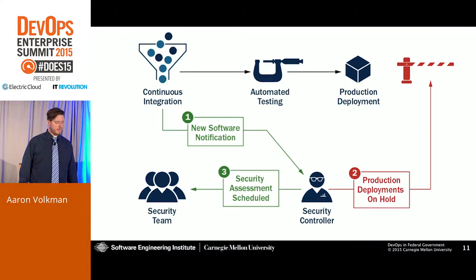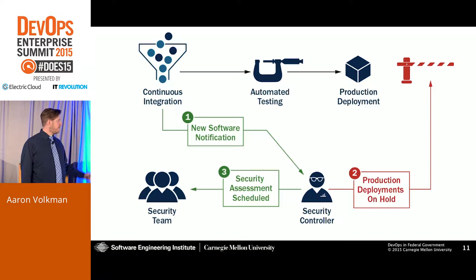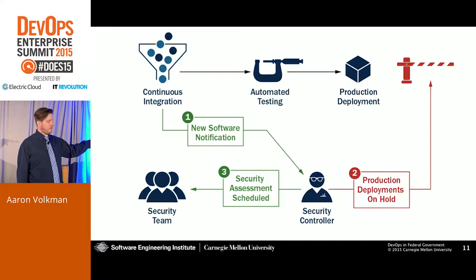So this is what our process kind of looked like. Across the top is the standard CI/CD pipeline, continuous integration. We do our automated testing, and then we deploy into production. This Dr. Bunsen Honeydew guy, the security controller, is actually a system, but at first it was a role. We got this process on paper, going manually to test it out before we built anything around it. The security controller is a web application with RESTful APIs that can integrate with anything and record everything that happens.